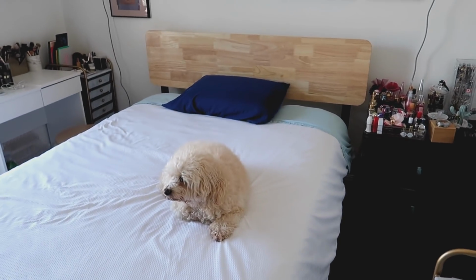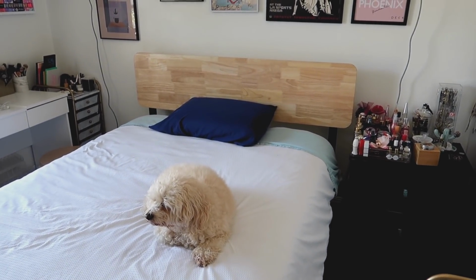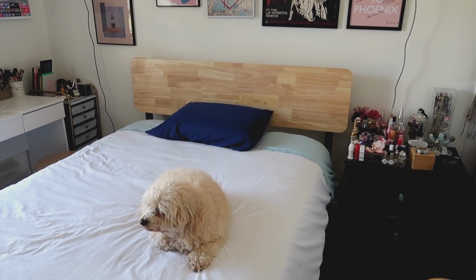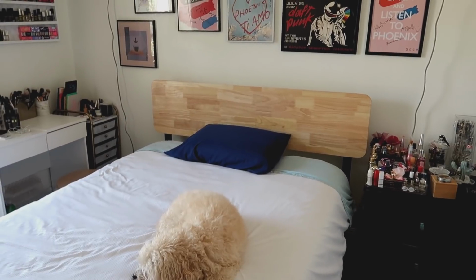Look, I have a brand new bed! I finally assembled it. This is the All Modern bed that I got like two weeks ago, I think. A week and a half ago, somewhere around there. It's so nice and it was less than 200 bucks.